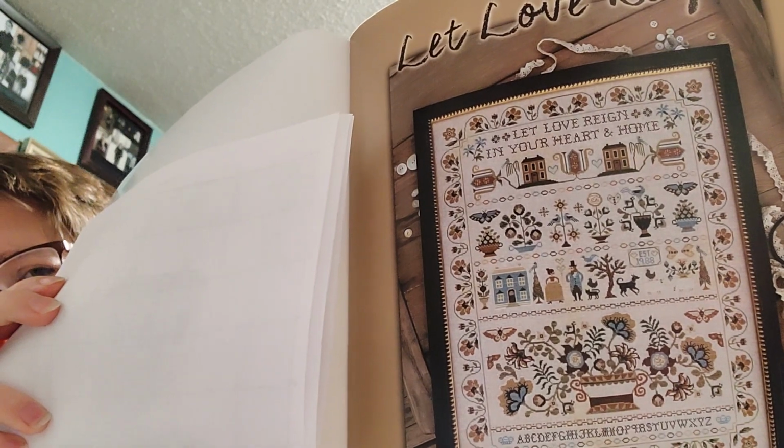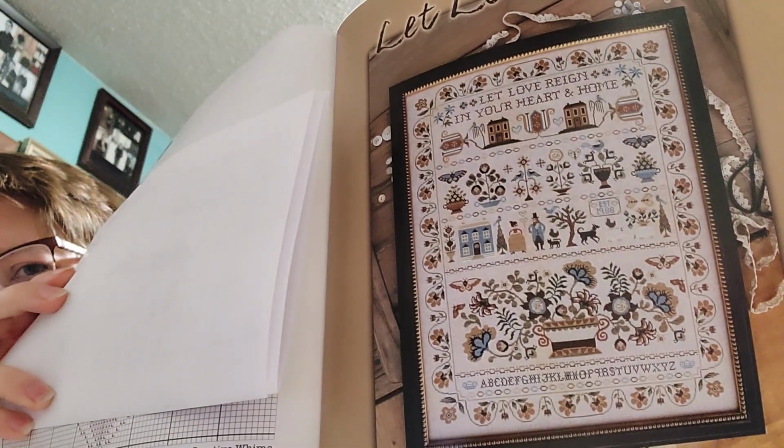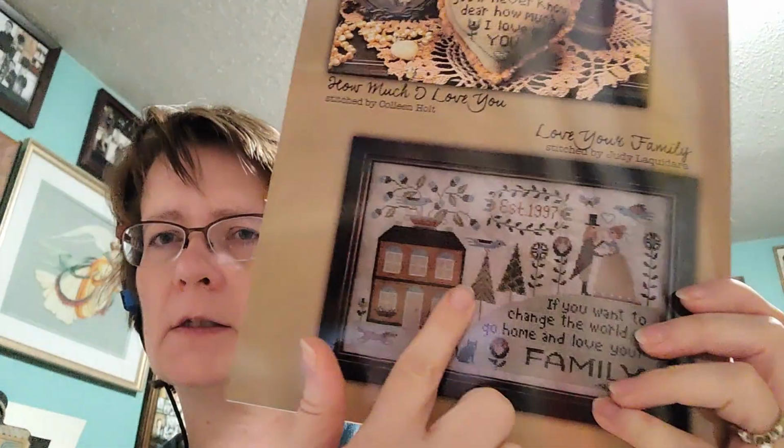Here is a full picture of the sampler. I love the colors in this one. The blues and the browns and the greens. I really like how they play off each other, and kind of goldish browns. There's also this pattern in here, "If you want to change the world, go home and love your family," and this pattern, "You'll never know how much I love you."